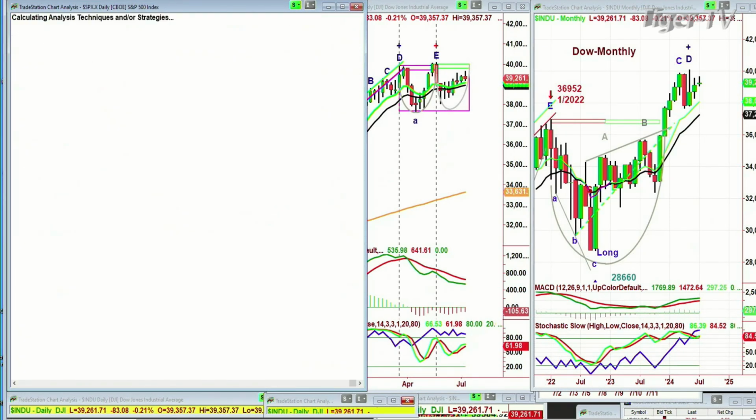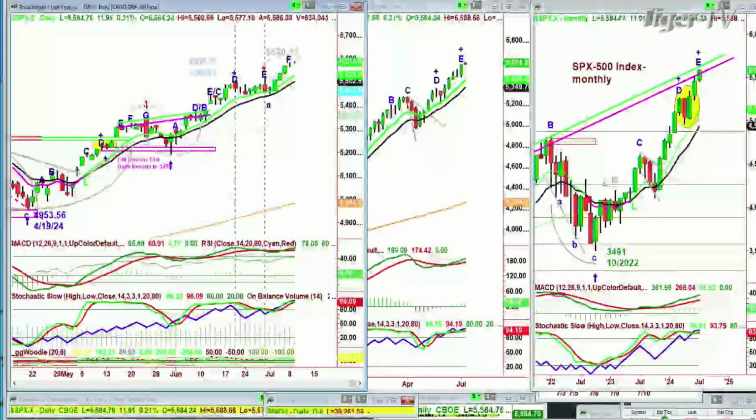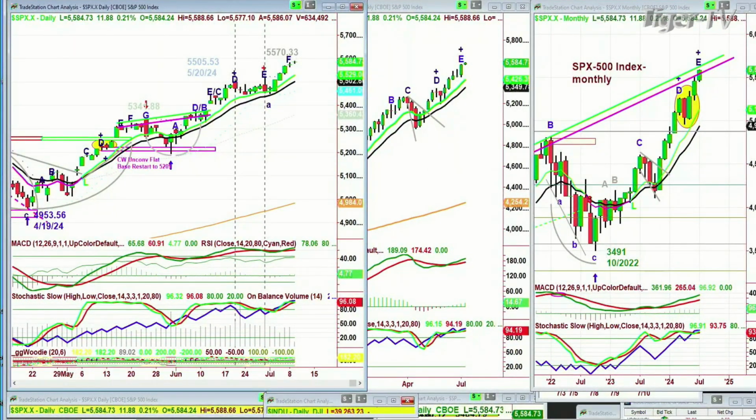If you look at the S&P, that's very different. The S&P making all-time highs. High today is 5586.30. All I can say is that 5588.66, sorry, 5588. That is getting closer and closer to a breakout of the monthly inside track repellent zone.